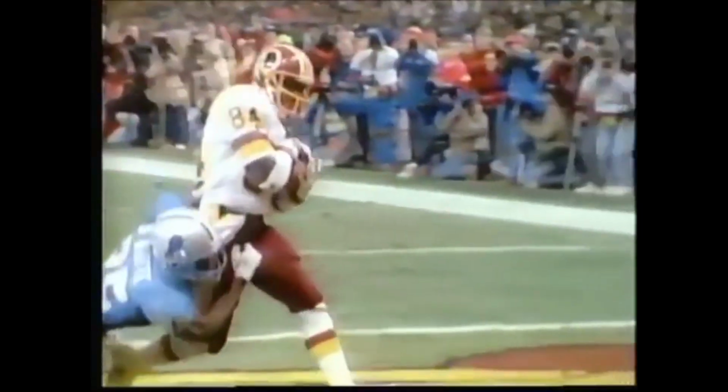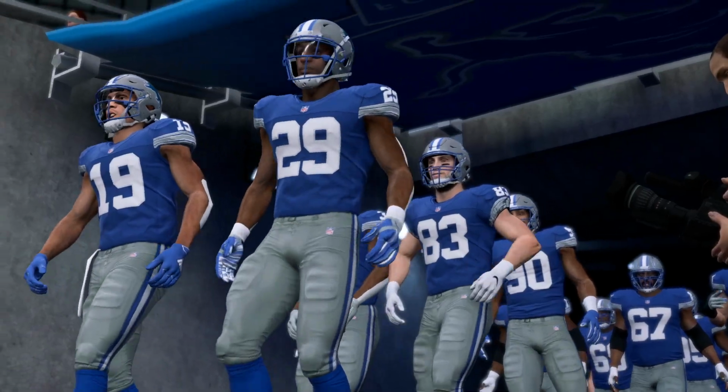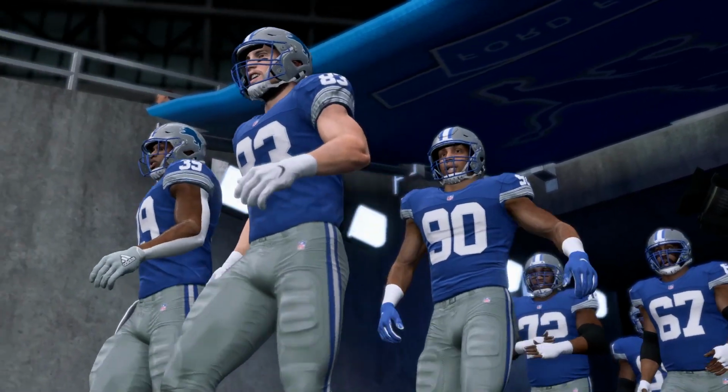In 1991, the Detroit Lions went to their first NFC championship, and they ended up losing to the Washington Redskins. And here we are, 31 years later, back in this same game versus the Redskins. And here we go, here in 2022.